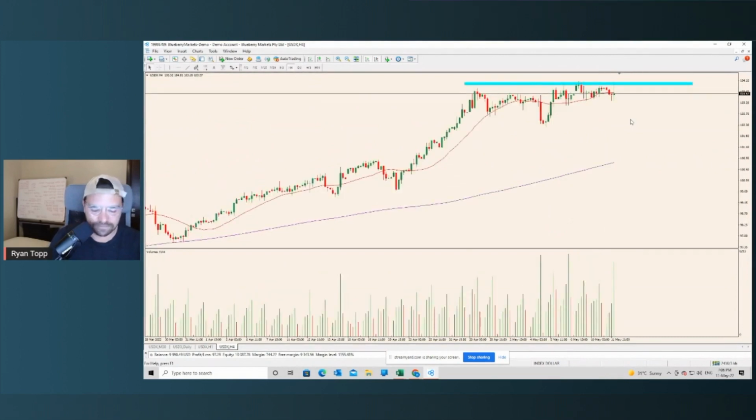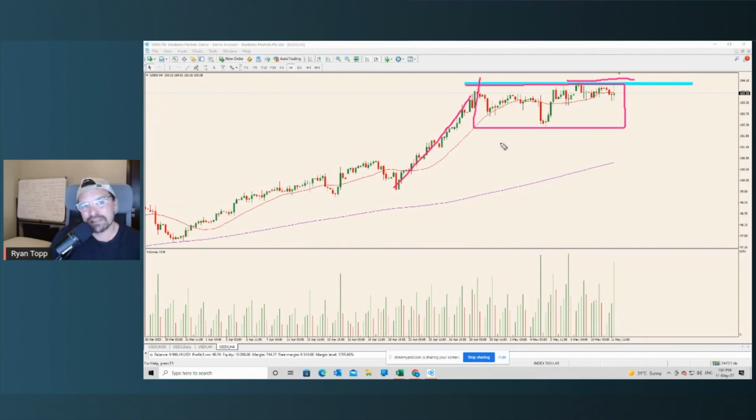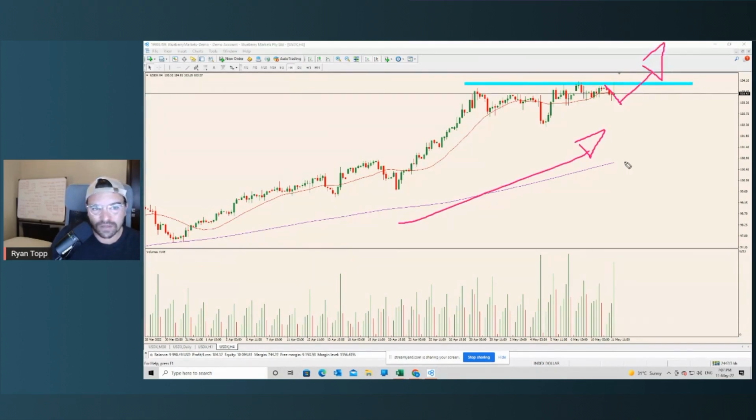Sorry, it's a bit better. But yeah, I need a clear break of structure to the upside to be a bit more confident in dollar longs. We're getting through this period of correction through time rather than through price from this latest impulse. Fundamentally, for me, dollar should still be strong. We may just need a little bit more correction time, like we have been having in most currency pairs, a little bit of pullback before we continue with that overall trend.